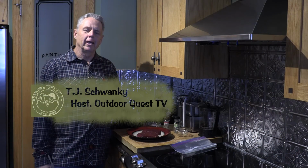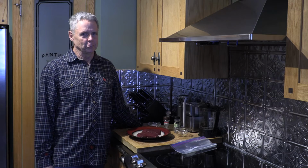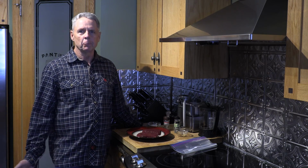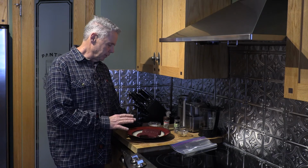I'm TJ Schwanke, and today I want to show you how to cook the perfect elk steak every time, especially on those days when it's too cold to go outside and barbecue. Today we're going to use the sous vide, which is simply an immersion heater that circulates water. But the first thing we need to do is prepare the steaks.